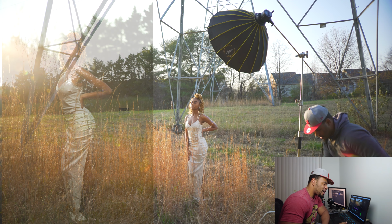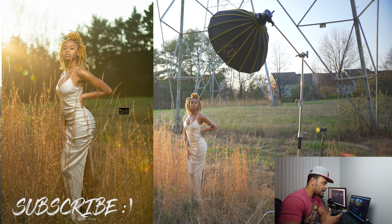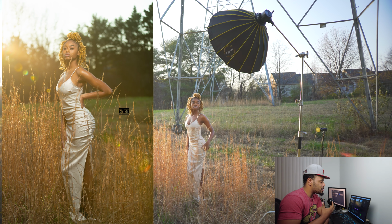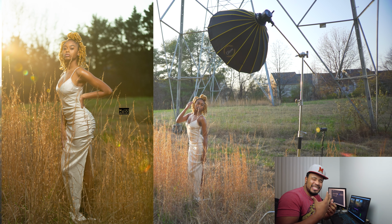Okay, so this second one was more vibrant, a lot more light coming in. So I changed my f-stop on my camera to allow some more of the ambient light to come in. And also I noticed that the sun was coming right into my camera. So I wanted to create more of a vibrant, poppy, a lot of sun. So I knew that I wanted to create natural lens flares by letting the sun come right into my lens.